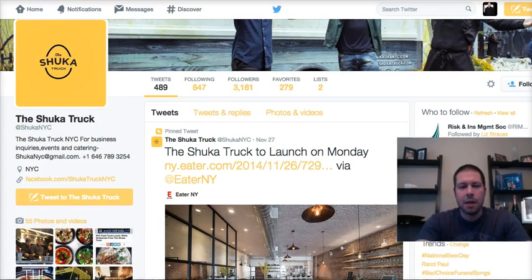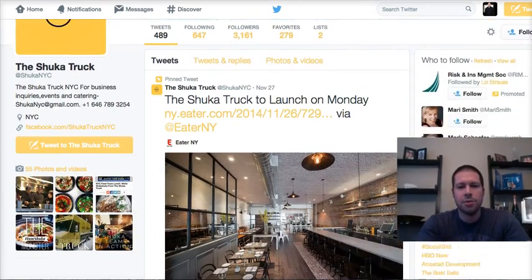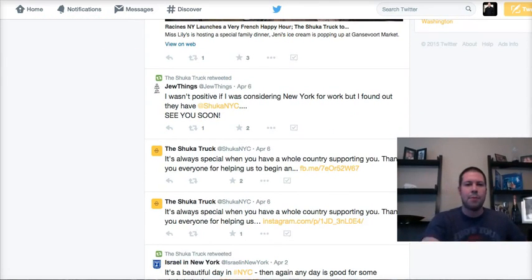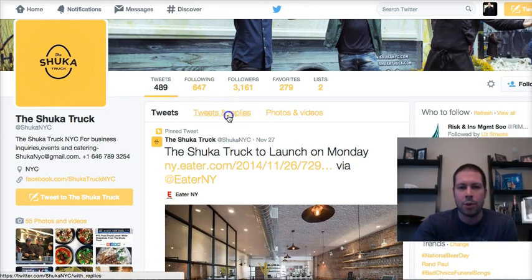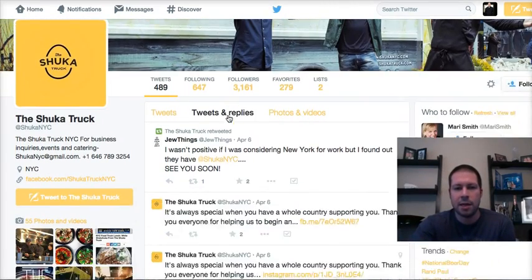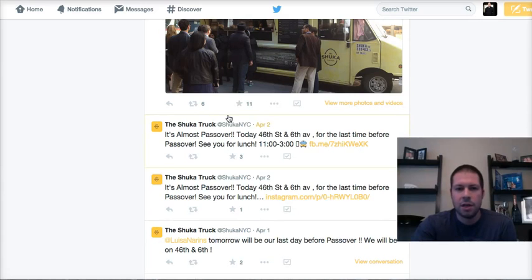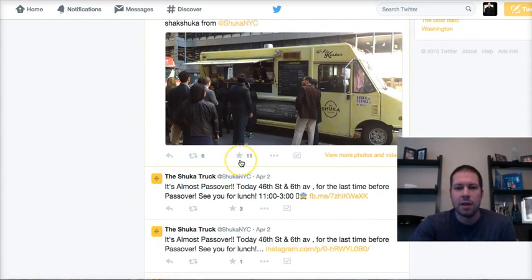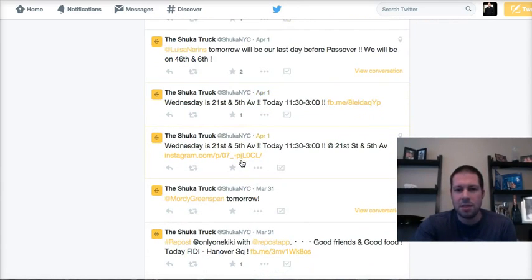One last thing, I would be interested to see if the Shuka Truck started doing things like little radio contests. And I call these radio contests because radio stations do this all the time, where they have their following interact with them more. And let's see how the interaction is, from what we can see, at least on our end. So they get a few stars. This one, definitely the one that was promoted by somebody else, got a lot of favorites and some good retweets. And so there's some decent stuff going on here.